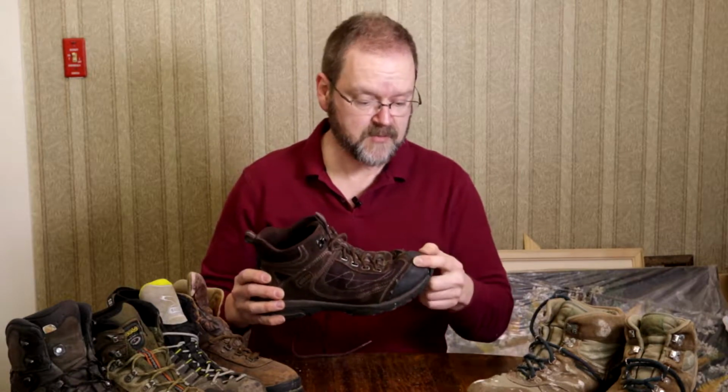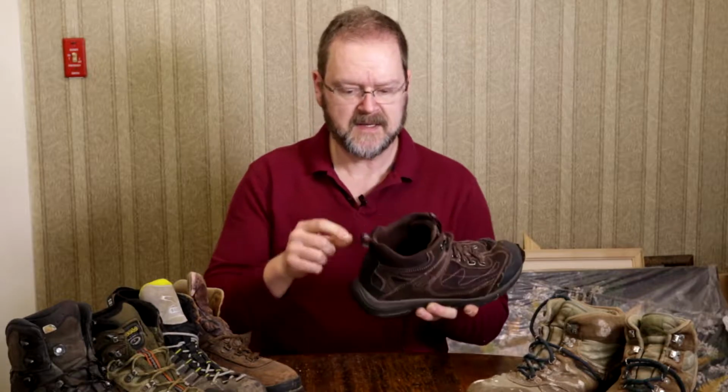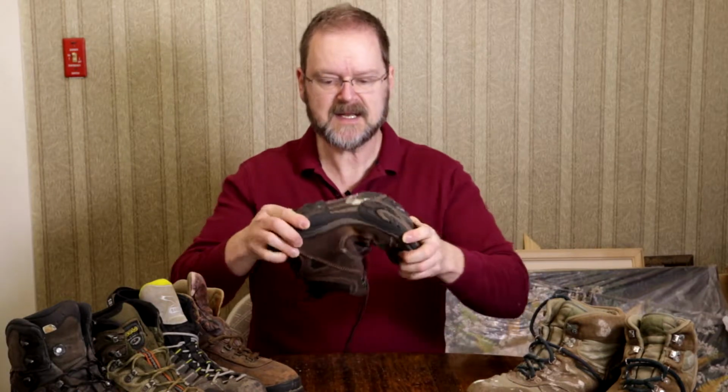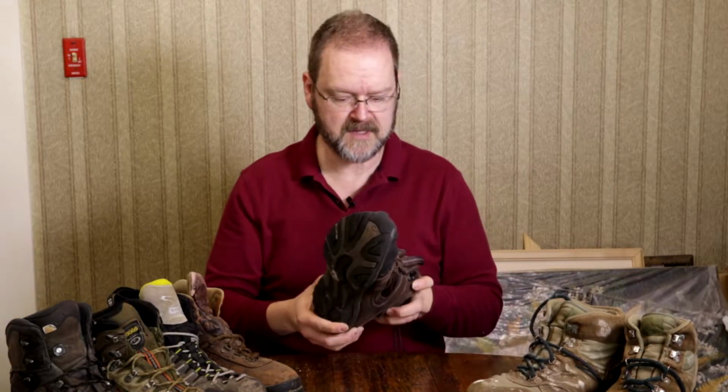They look like a hiking boot. They might even be advertised as a hiking boot, but they do have the reinforced toe. It does have a reinforcement on the heel. It has a padded collar. It's got a lot of the features of a hiking boot. It really does, but this kind of kills it right there. That's not good for hiking extremely rugged terrain.